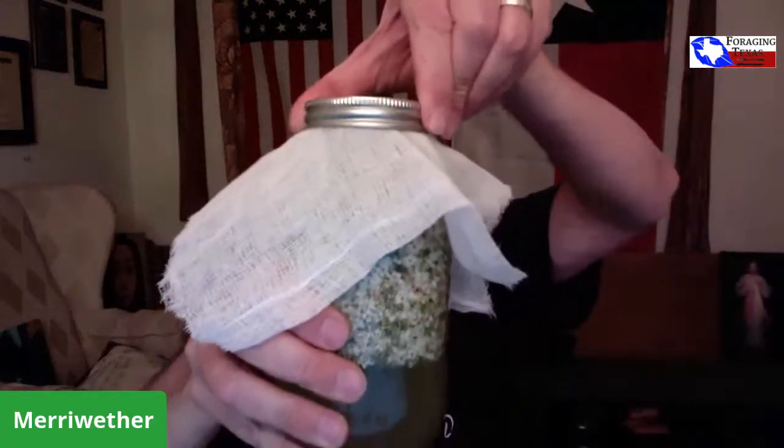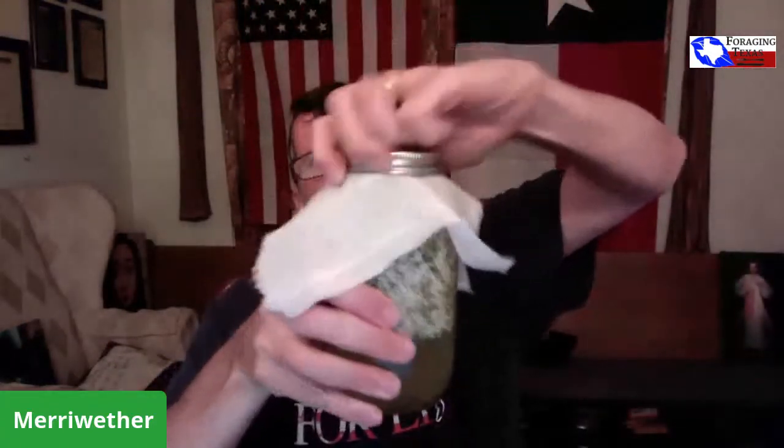Make sure all that is in there. It's already tasting good. All right. I'm going to scrape the stuff in there. In you go, in you go, in you go. Okay. Then we have some cheesecloth, and we're just going to put that over the top. And then we're going to screw the lid down. So put the cheesecloth on. Put the ring on top of that.